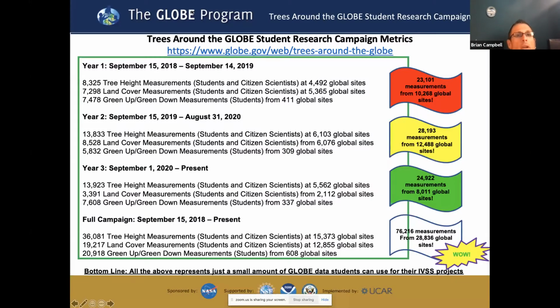So let me get started with some metrics here. Okay, and I always like to include some of the earlier ones from the first year of the campaign, but I want to draw your attention to where it says full campaign, September 15, 2018 through the present. Since then, we have over 36,000 tree height measurements coming in from students and citizen scientists from over 15,300 global sites. We have 19,000 plus land cover measurements coming in from students and citizen scientists from over 12,800 global sites.